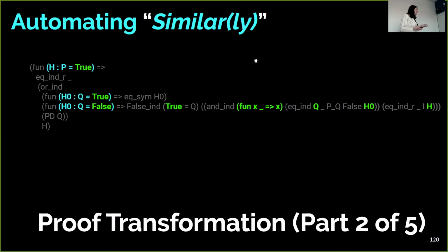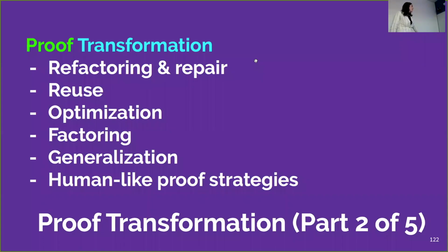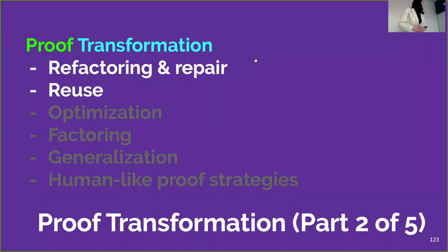We can build tools that take in, say, this half of the proof, and then do this transformation, modify this proof object to spit out something that looks like this. So again, there are lots and lots of things that we can use this for, and I'm not going to talk about all of them today, but I am going to focus on two things. One of them is automatically fixing proofs when something changes, and the other is reusing proofs, extracting the core insight from another proof or something like that.